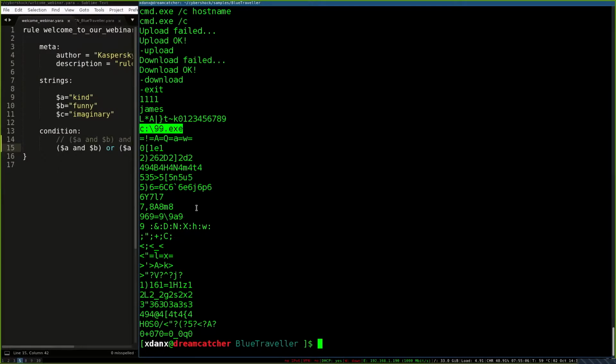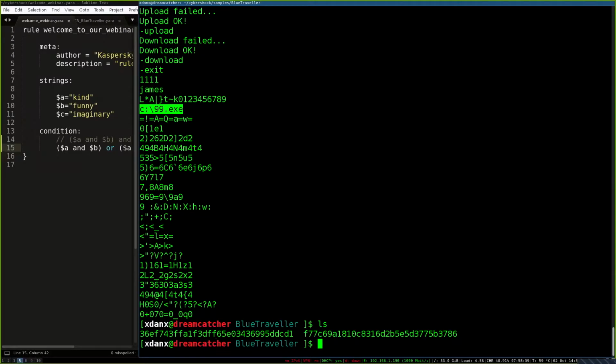C99X. Okay, those are pretty suspicious strings. I'm doing this statically, so there's no reverse engineering or dynamic execution. I'm not debugging it, I'm just looking at the strings. Okay, so we looked at 3.6.